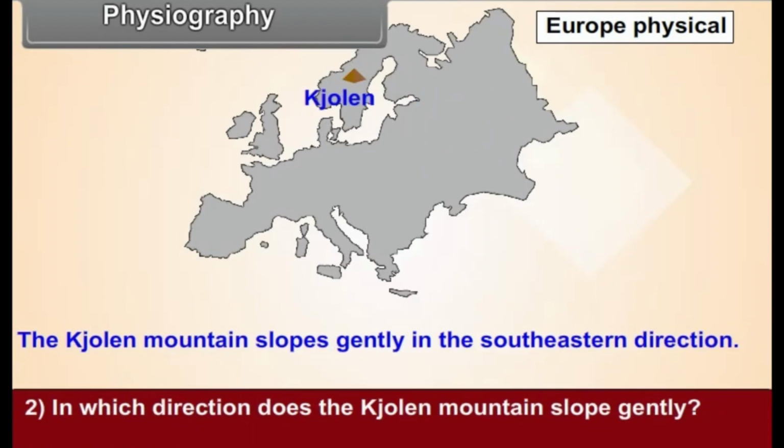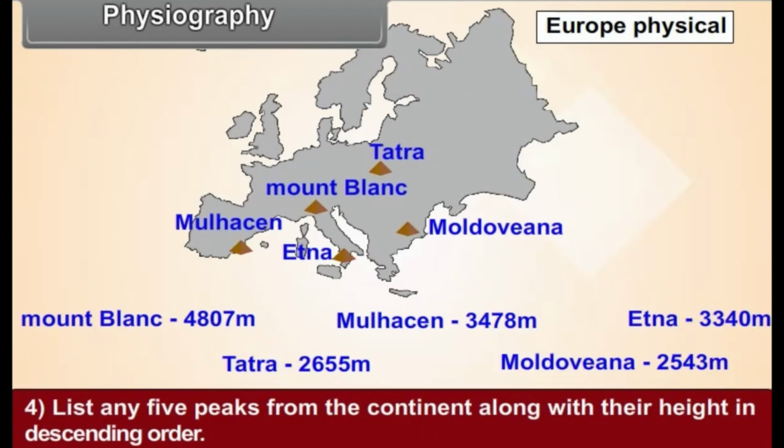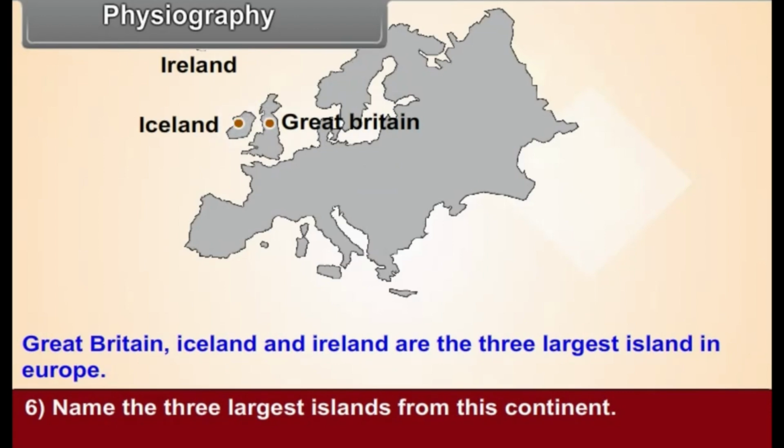Number 5. In which part of the continent is the Black Forest Block Mountain located? Number 6. Name the 3 largest islands from this continent. Number 7. Where is the distance between the continents of Europe and Africa the least? Number 8. What name is given to the Danube river plain surrounded by mountains?